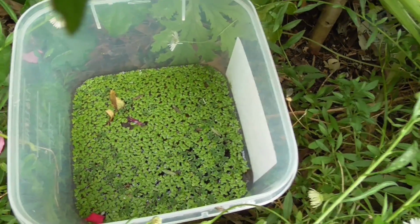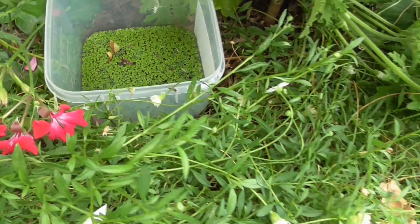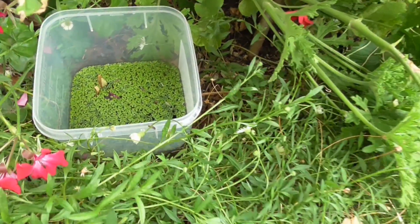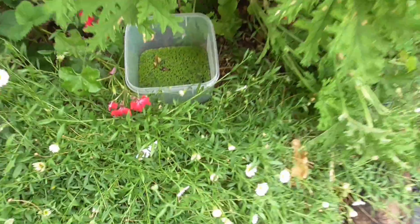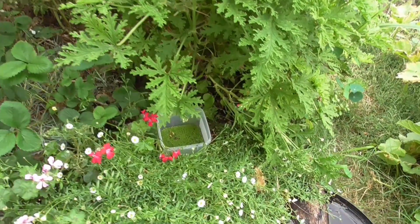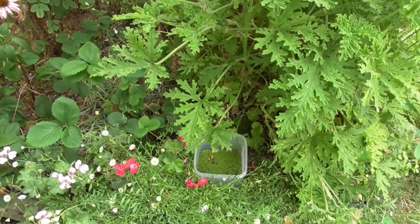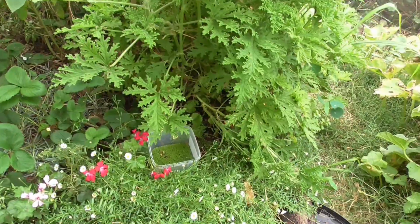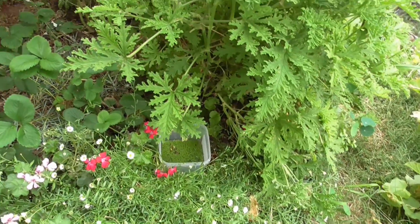That's my Azolla. I got a tiny bit from the permaculture course, and that's what it's supposed to do, obviously, just take over. So I'm gonna put it somewhere, and then you use it as a fertiliser, because you just scoop out some of that and the sediment underneath, and you put it on your garden, and then it just continues to grow, so it's like a sustainable fertiliser.